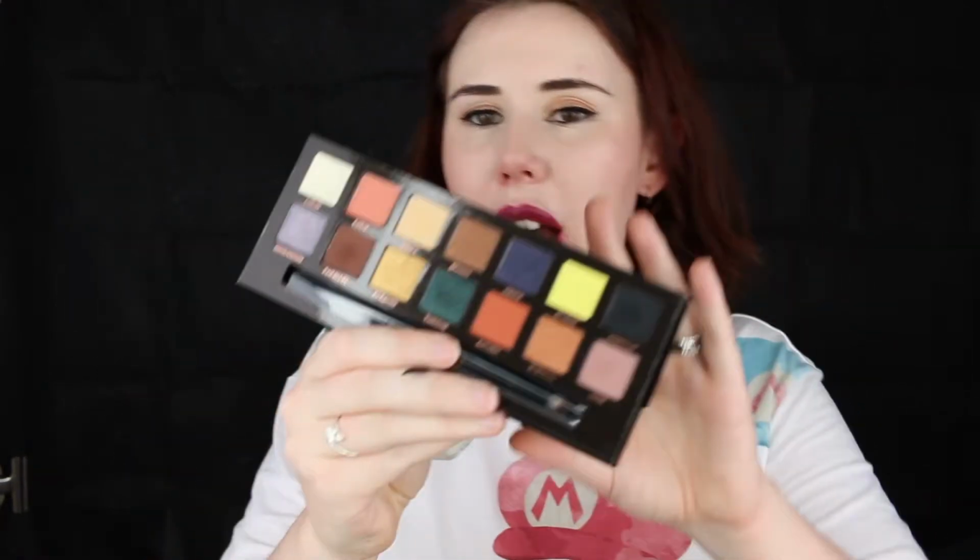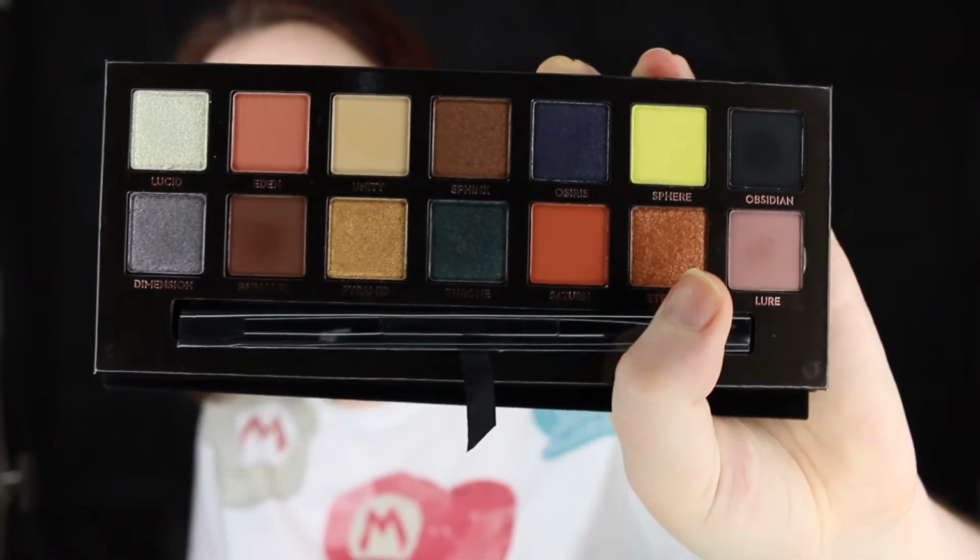It's a very nice palette. It's a bit different. It's giving me kind of like Subculture vibes, but with more metallics. In the video that I posted, I did a green smoky eye, and I used this Throne color in Obsidian, and I popped Pyramid on the inner corner. I'm really enjoying this palette so far. I haven't really had much of a chance to play with it all that much.